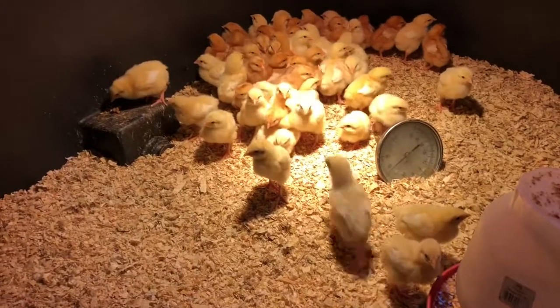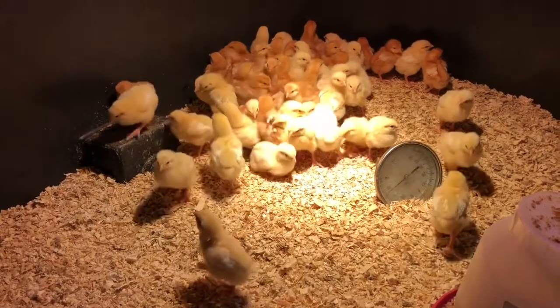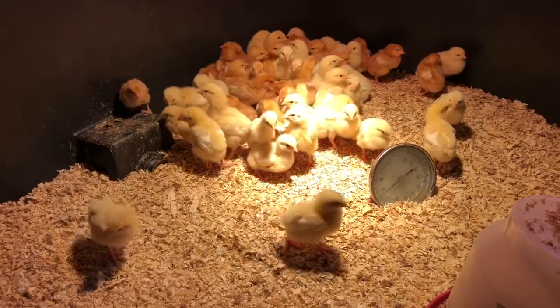So these baby chicks are doing absolutely great. We haven't had any losses yet. You can see the chicks are starting to feather out a little bit in their wingtips.